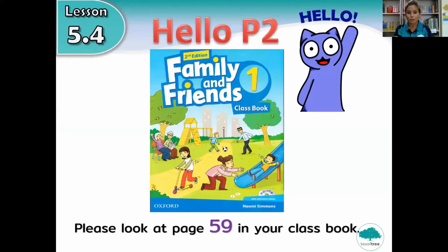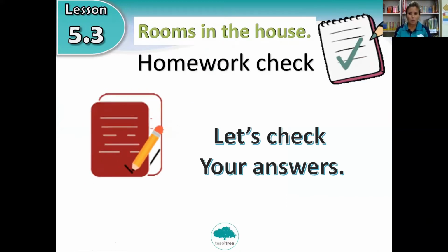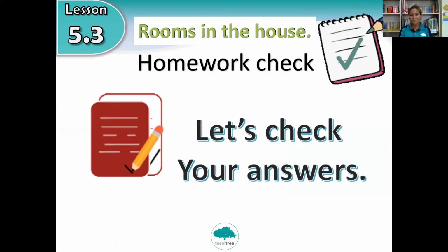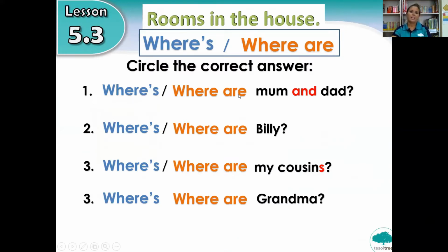So P2, you will need to turn to page 59 in your class book. Yesterday, we had homework, so please take out your notebook and pencil and let's check your answers. Okay, so you have to circle the correct answer.